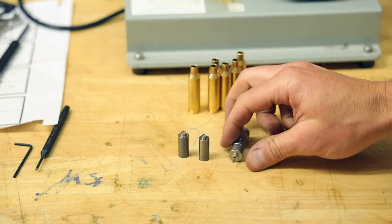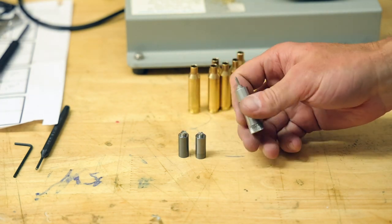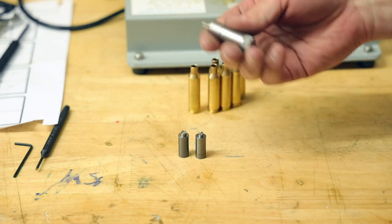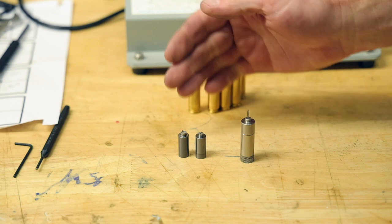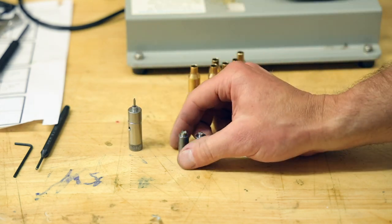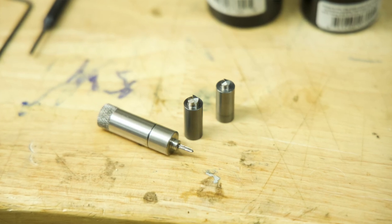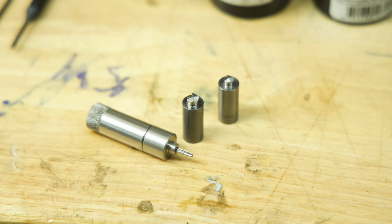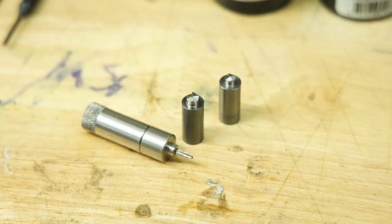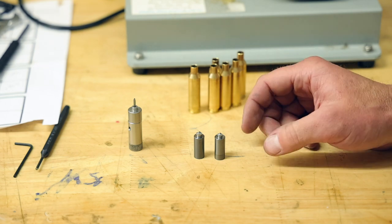All right, so you're looking at our two different tools here. There's two sizes of our primer pocket uniformer here, but essentially two different tools for two different operations that we just discussed. But first off over here, this is the first thing I'll do. These are primer pocket uniforming tools. These are carbide tools, so they're very sharp and long lasting. They hold their edge very well. You can buy them from Brownells, from Sinclair, any of the big reloading places, even Midway carries stuff like this to uniform your primer pockets.